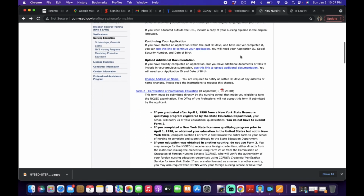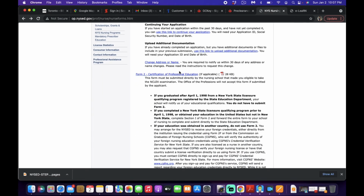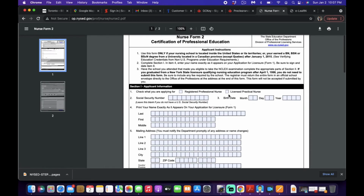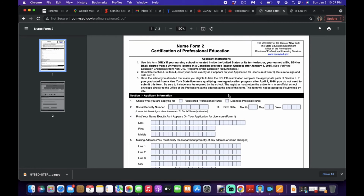So this is the certification of professional education Form 2F. This form must be submitted directly by the nursing school that made you eligible to take the NCLEX examination. The Office of the Professions will not accept this form if you submitted it by yourself. So this is form number 2, Certification of Professional Education.